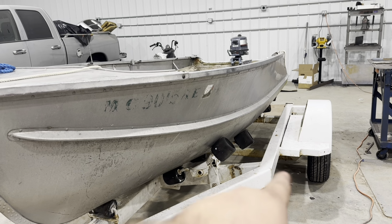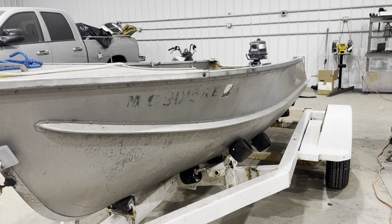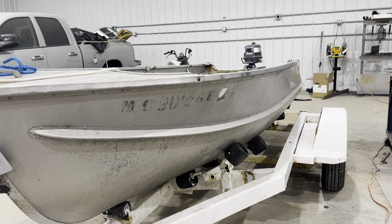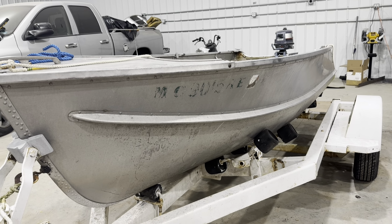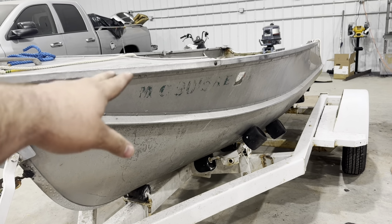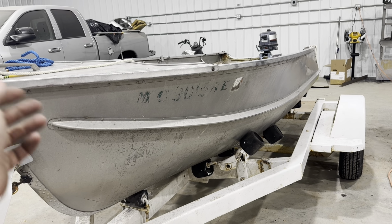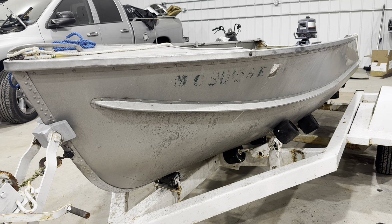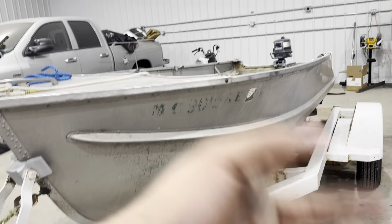But attaching it to the trailer is going to be the weak link. And weight is obviously a consideration. I don't think we're going to be anywhere near concerned about weight with a 3,500 pound axle. I doubt this boat weighs more than, what do you guys think? 300 pounds? We've got to guess on how much a boat with this much freeboard, 60 inches wide, 14 feet long weighs. I can't imagine it weighs that much. 300 pounds, I think that's probably it. That motor weighs nothing. I can carry that around, throw it around.